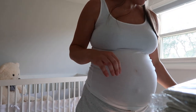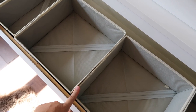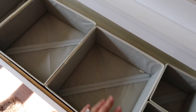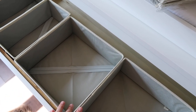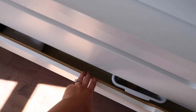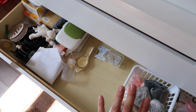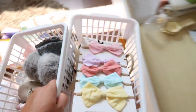Okay, that's cute. Hopefully they fit. These are the Amazon storage cubes that I showed you guys from my Amazon haul, and I really like how they fit into this drawer. They fit perfectly. So this is just the one pack. I have one more, so I think I'm gonna do another one in this drawer and organize everything a little bit better, and then I'll keep one drawer for just the diapers and the wipes. So I'm gonna go ahead, open this one up, and do the same thing in this drawer. So it's gonna look really, really nice.